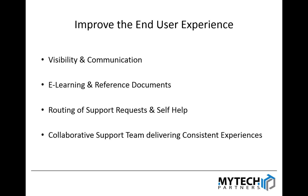Again, there's tools that enable the users to do a better job of providing information to us as an IT, to us as a collaborative team, to be able to provide better support to them. In the end, it's really just delivering a consistent experience for your staff, whether they're working with your internal staff, or a different internal member of your staff, or an external resource like ourselves. James, any final thoughts on that?